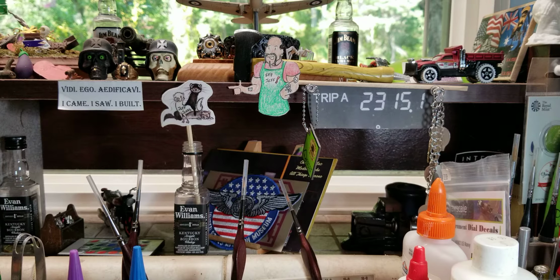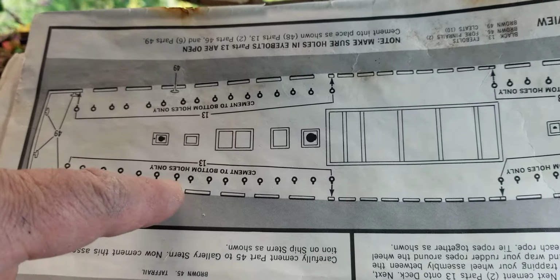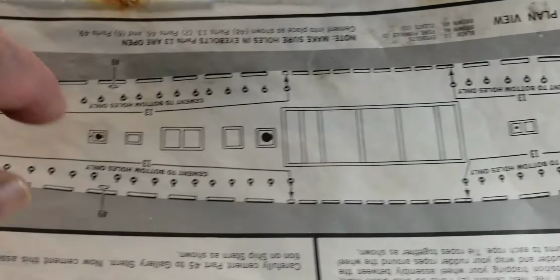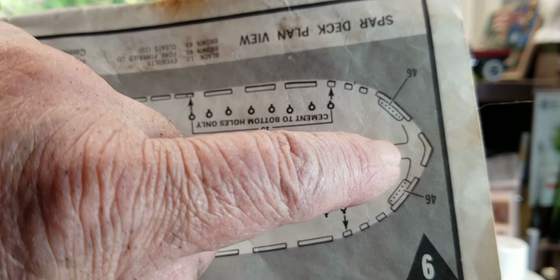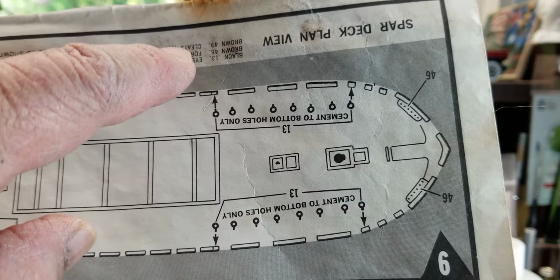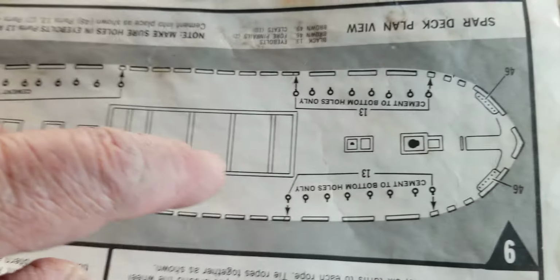I still got all those, like where Chris is over at Classic Plastic. He's in the same predicament, I guess. All the eyelets got to go in. All the cleats. I think these are belay pins where you tie up the pin rails. I'm sorry, 4 pin rails, and that's FORE, Jeff, not FOUR. We got a couple to put there.